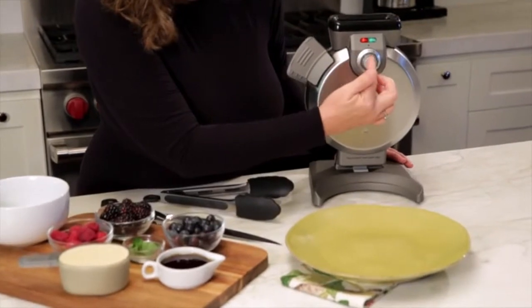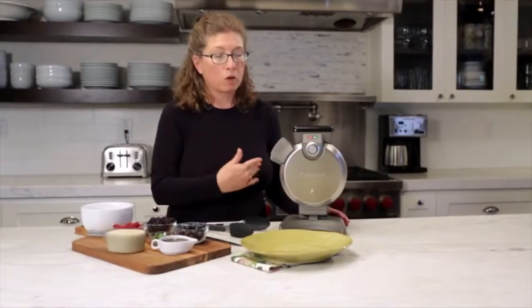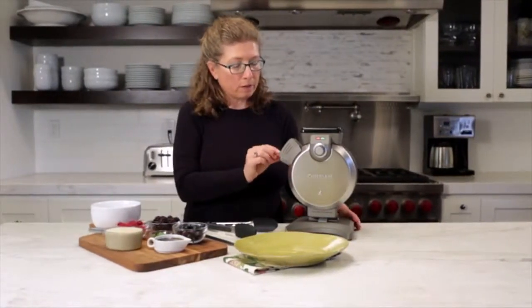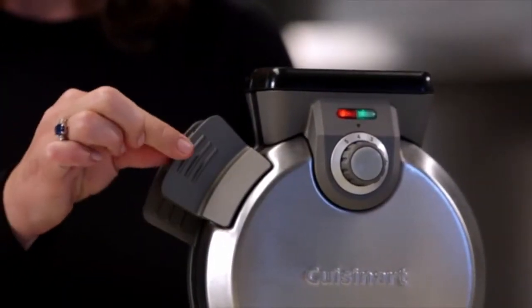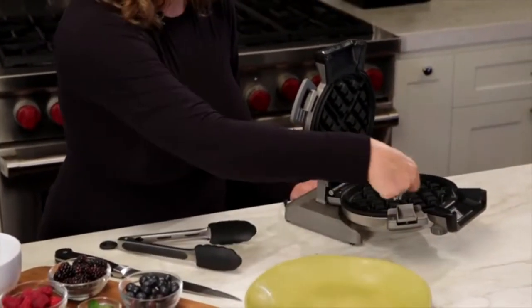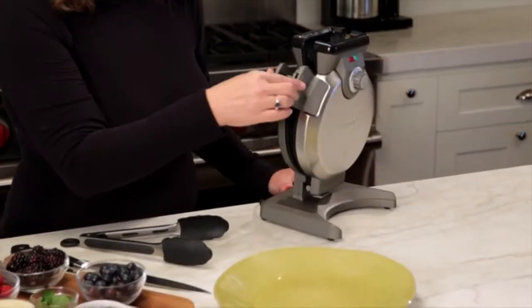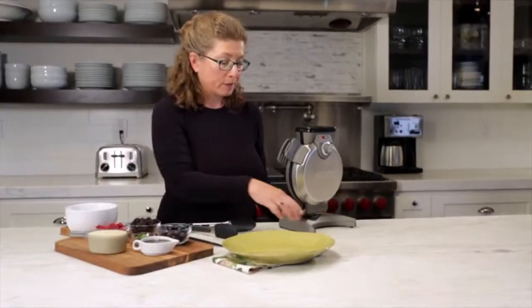I like to do it on setting 4. We have this preheating so that when I go to make the waffles, it's all ready to use. So let me just show you how this works. I'm just going to turn this around so you can see it. There's a little lever right here. You just pinch the lever, and that allows you to open the waffle maker, and it lays down flat, and it makes it really easy for you to remove your waffle when it's baked. And to close it, you just close it until it locks into place.